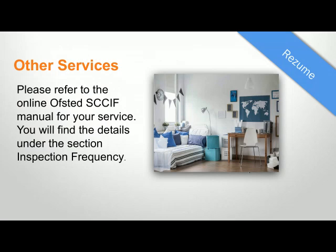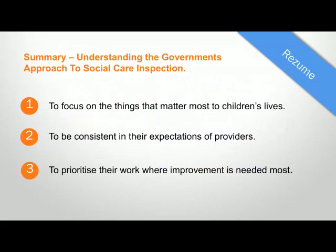So in summary for today's webinar, understanding the government's approach to social care inspection really boils down to three things. They want to focus on the things that matter most to children's lives, they want to be consistent in their expectations of providers, and they want to prioritise their work where improvement is needed most. And if you look at it another way, they want to be focusing on your impact, your innovation, your practice, the difference that you're making in children and young people's lives. And that is the main point of focus: what is the difference that you're making in the lives of the young people who you work for.